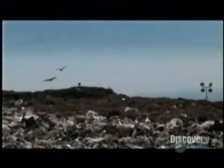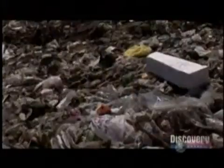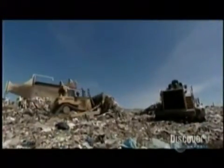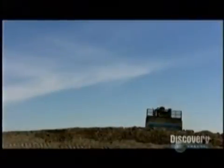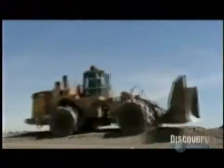Almost half of this waste is organic material, like chicken legs and rotten tomatoes. And as it decomposes, it generates potentially explosive gases. What's more, any trapped air can cause potentially dangerous subsidence. So to remove the air and make the trash good to build on, it needs to be squashed. And that's a job for the lords of the landfill, a team of enormous bulldozers and compactors.